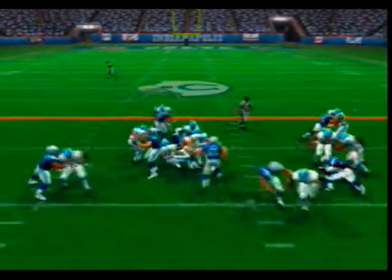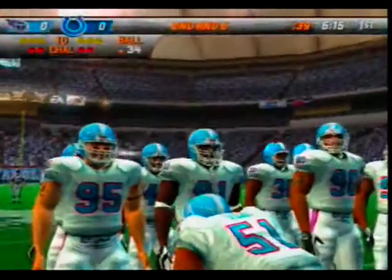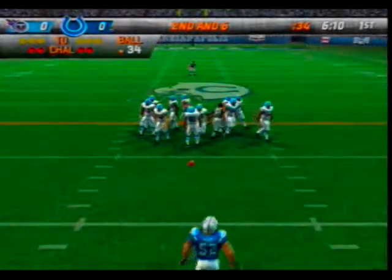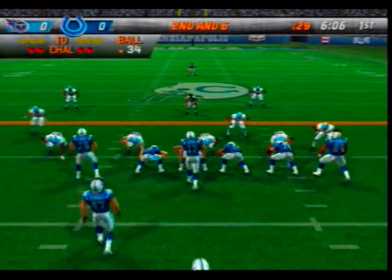Hand off to the tailback. Dilma is there on the stop at the 34-yard line. When you have a good balance of run and pass on offense, the defense doesn't have a chance to focus in on either one of them. They need to be prepared to cover both options. Second and six coming up here. Ball on the 34-yard line.